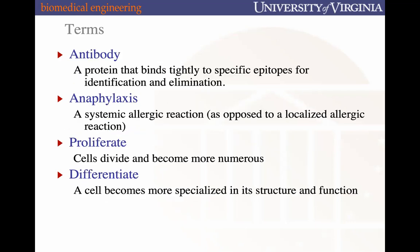So antibodies are proteins that can bind tightly to specific epitopes. They're incredibly specific. And we talked before about pattern recognition receptors in the innate immune system. Antibodies are typically not recognizing general patterns, but rather very specific epitopes, very specific amino acid sequences usually, that are used to identify something and help with its elimination.